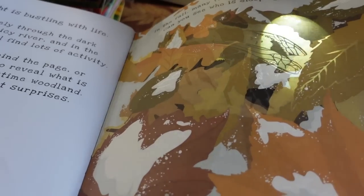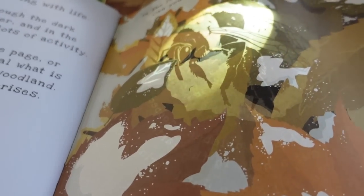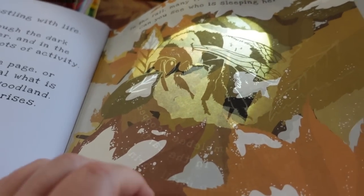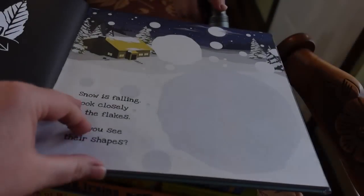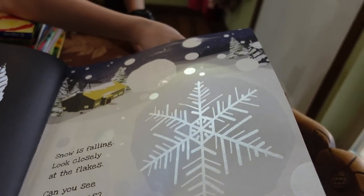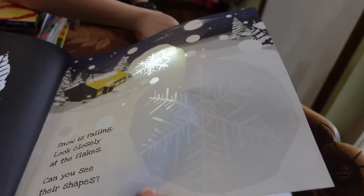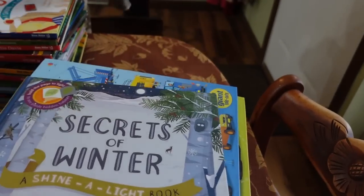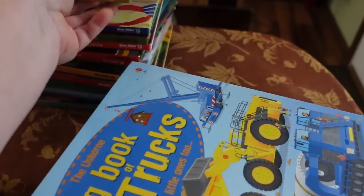In this one here, what is that? Is that a bee? Mm-hmm. There's a bee shining through the page. And you do that on each of the pages here. Okay, so there's snow falling there. If you shine, oh, look, there's a snowflake on that one. That one shows up good, even though it's daylight. And all these are different titles. This one was The Secrets of Winter.